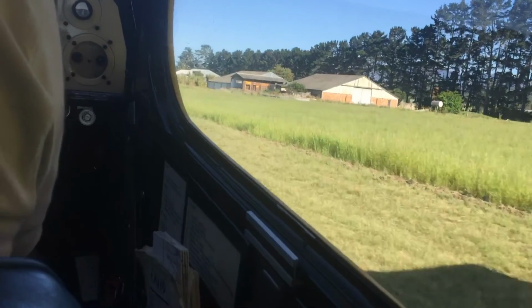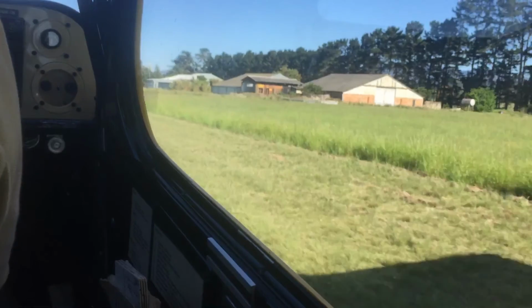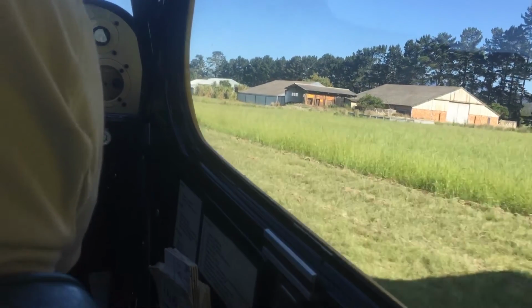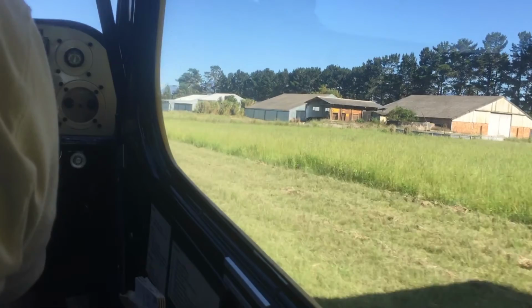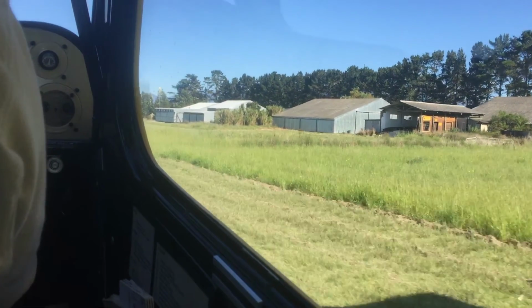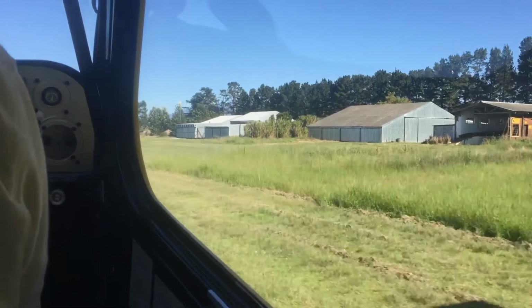Very different to the really humorous, crazy neighbor that I have across from the fence. We get on really well, and we spend a lot of time together. So here we are, back on terra firma, bouncing along and ending a really great flight.